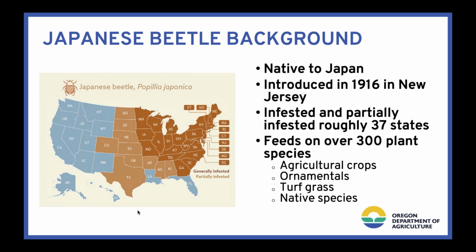So one of the main insects that we're always trapping for here in Oregon is the Japanese beetle. As the name implies, it is native to Japan. It was introduced in 1916 in New Jersey through, I believe it was iris or lily plants from back east. Since 1916, it's infested and partially infested over 37 other states here in the US. It feeds on over 300 different plant species, so it is definitely not picky. It likes to eat pretty much everything we like to grow. Our agricultural crops, ornamental plants, turf grasses, and some of our native species as well, it'll happily devour.